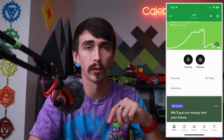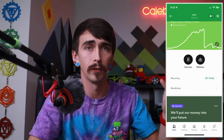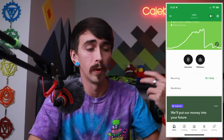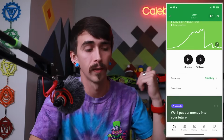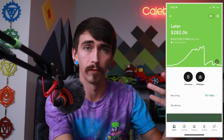Now with this account, you can also invest $7,000 a year into it, whereas a 401k has a much higher annual limit. The benefit of this is you pay the taxes now when your income is low, whereas if you do a 401k, then you'll pay the taxes later in retirement when maybe your taxes are a bit higher, or maybe the tax laws change, because we really don't know what direction this world is going in the next 20 to 40 years.